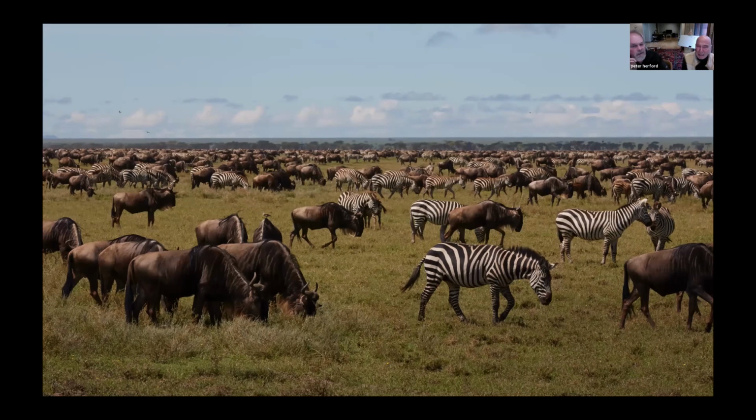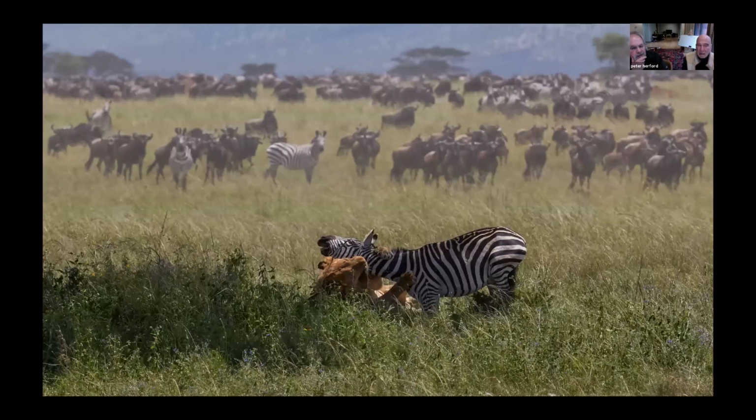We saw a couple of lions up in a tree, and so we moved over there, and we're sitting watching this scene. But we hadn't seen the lion in the grass. Neither did that zebra. It was in the process of losing its life.